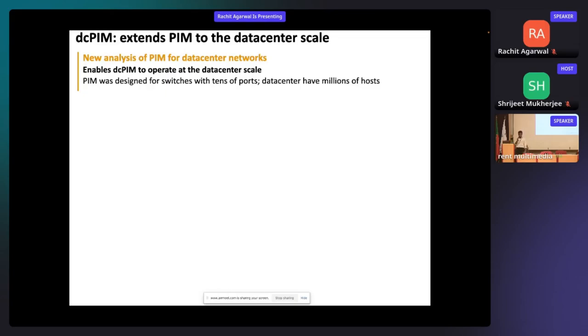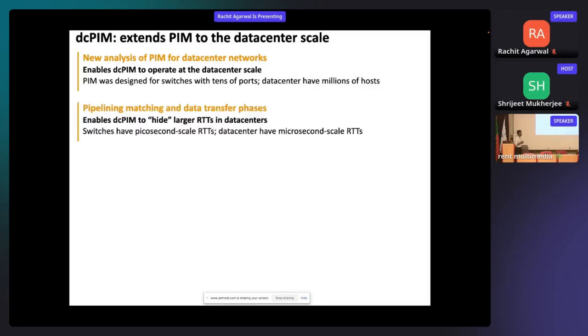Just with 4 rounds, you can get the same properties that PIM gets you. So I'm going to tell you a little bit about that. The second one is these large RTTs, because data centers have these large RTTs.